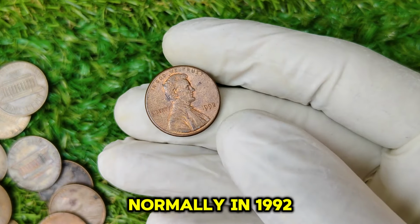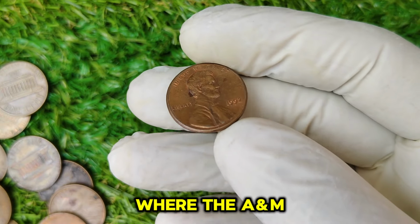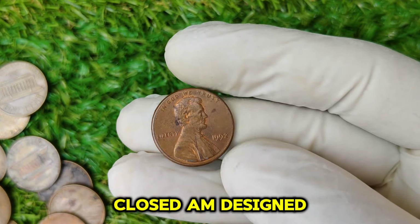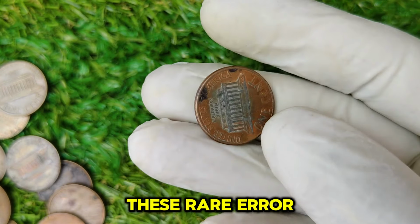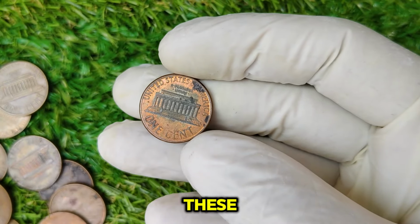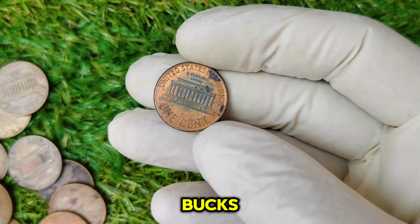Normally, in 1992, the pennies should have had a wide AM design, where the A and M in America have a noticeable gap. However, a small number of pennies were struck with the earlier closed AM design by mistake, which was intended for proof coins only. These rare error coins are what makes certain 1992 pennies so valuable. In fact, only a handful of these closed AM pennies have been found, which is why collectors are willing to pay big bucks for them.